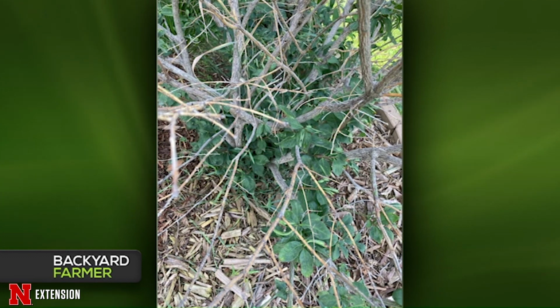Now, if you're willing to let it grow for the next 4 or 5 years to grow back into a nice sized shrub, you can certainly do that. But again, if you decide there's not enough left alive to work with, then you might need to just dig it out and start over.